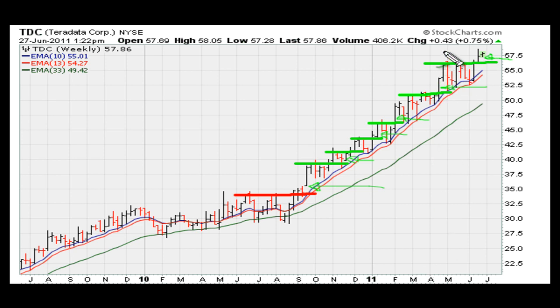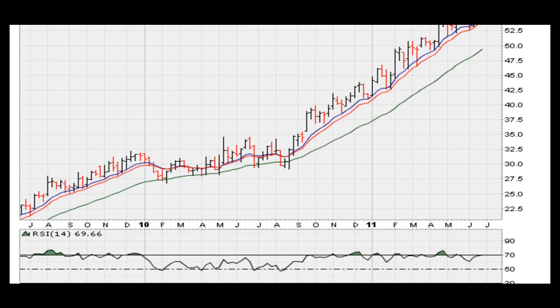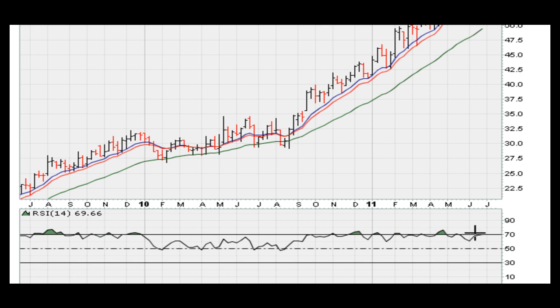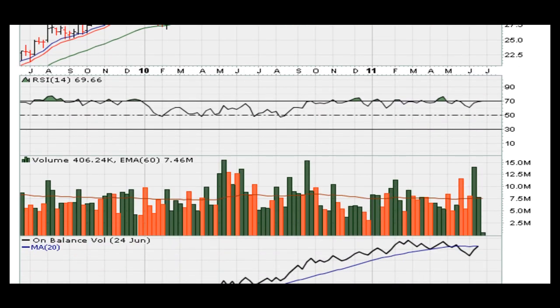The market peaked around May, so beginning of May, somewhere around here. But while the market was going down, this stock TDC was going higher, so it's got a good relative strength. And just to show you what the other technicals look like, you see the RSI is looking good, moving above 69.10, which is good. The RSI is healthy.